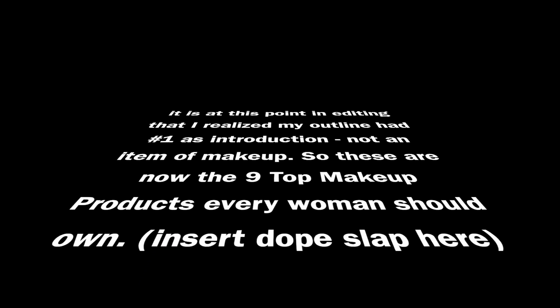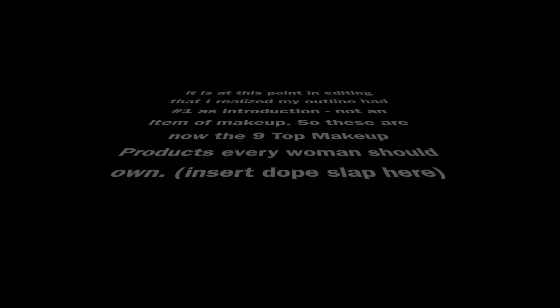Which brings us to product number 9, which is mascara. Again, there's a bunch of good drugstore mascaras. I especially like the Maybelline. Oh, it comes in a purple tube. If I can find it, I'll put it down here. During the Sephora sale, I picked up the full size of the Valentino mascara. Loving it. So let's put some mascara on.